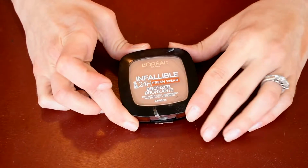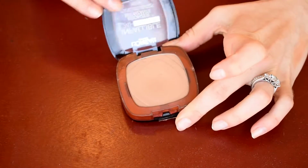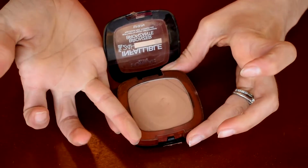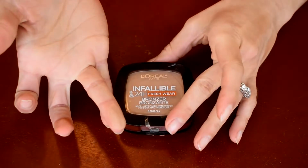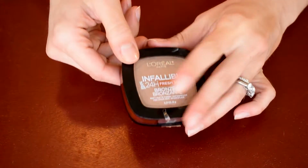Another keep, this is the L'Oreal Infallible 24-Hour Bronzer. This is a really great matte bronzer that I have in my collection. It's slightly more warm than my other bronzers. It has a little bit more yellow to it, but I really like reaching for it in the summer months for that little bit of a bronzy sun-kissed look. Super velvety, very pigmented, but really easy to blend out. So I'm going to keep this one.